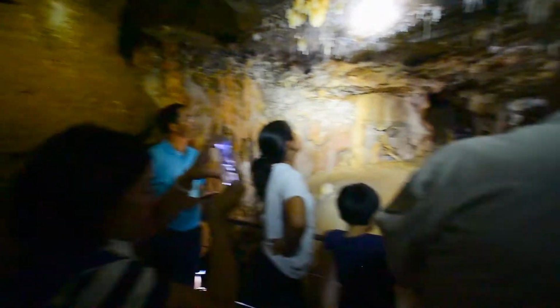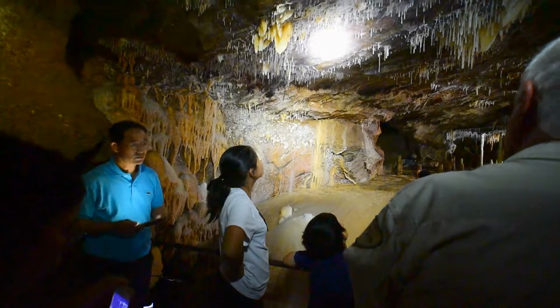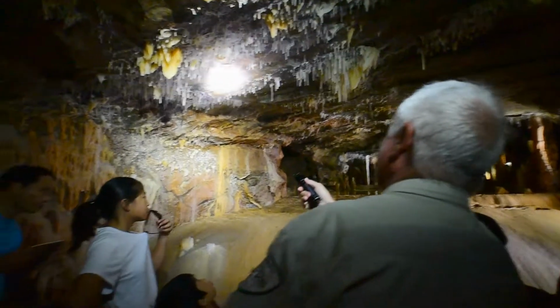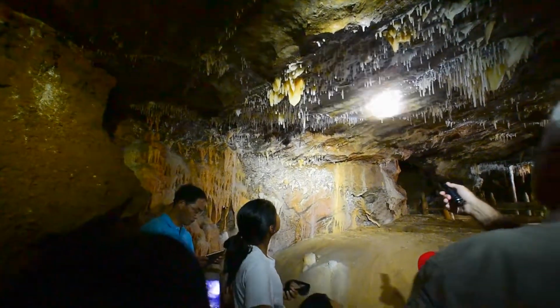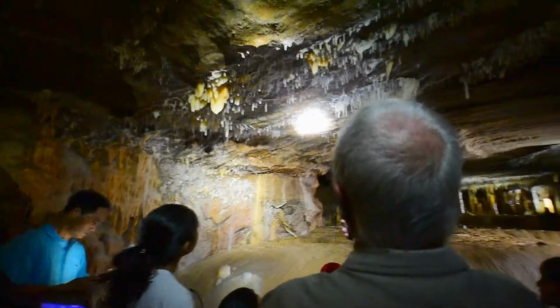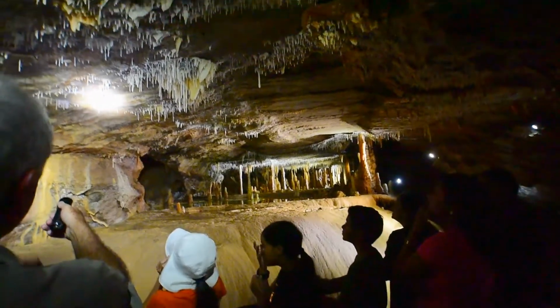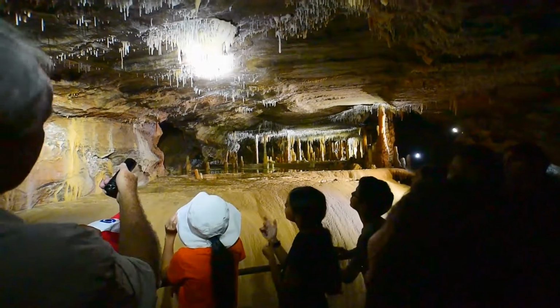Now, we ask people not to touch them because they grow, on average, 1 centimetre per 100 years. Some will be quicker, some will be slower, but that's pretty close to most. So that little one up there, that'll be a couple hundred years. It's about 2 centimetres. What's that? 15 centimetres, is it? Okay, roughly 1,500 years. So these are many thousands of years.